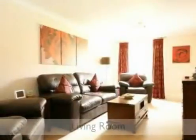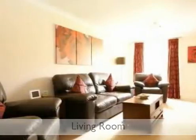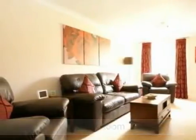With UPVC sliding doors to the garden and double doors to the separate dining room, the living room is a great sized room with ample space for furniture.